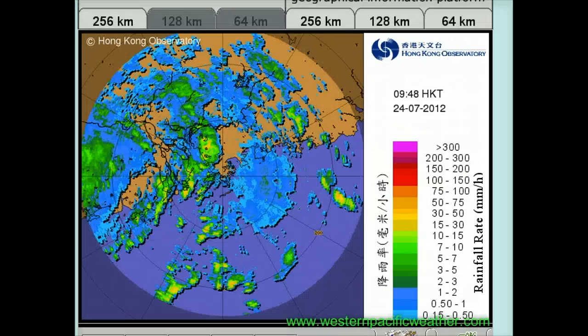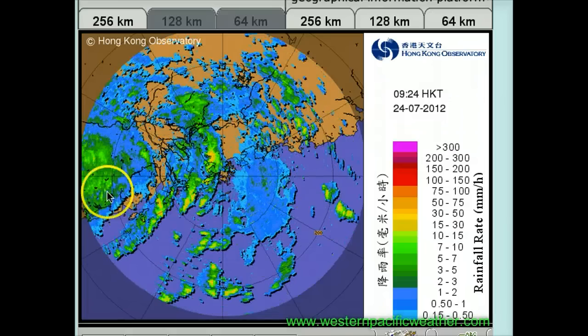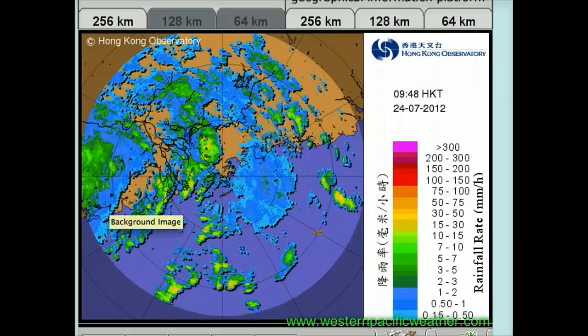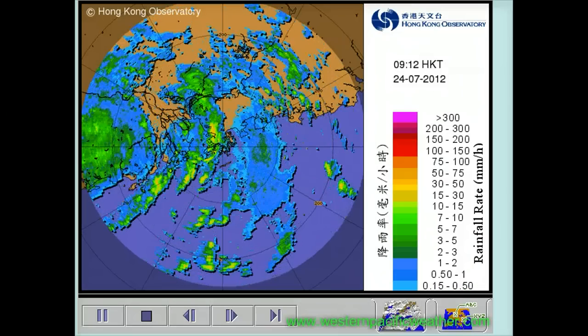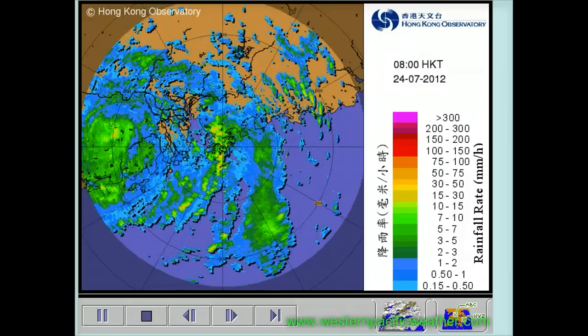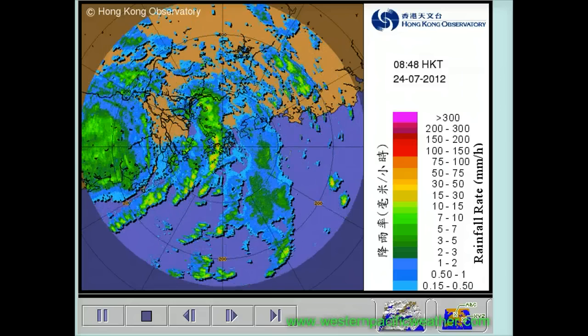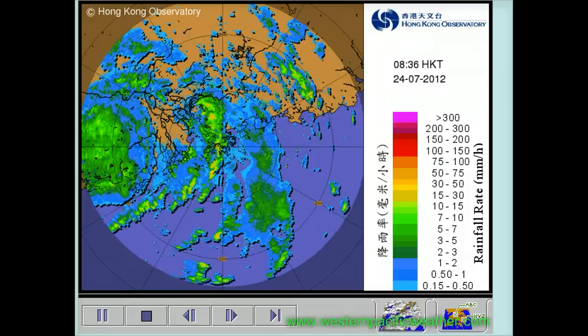And at least at the time of this update, out of Hong Kong, we still have heavy rainfall pushing onshore and over towards the Guangdong province as well. You're going to be continuing to see these gusty winds and heavy rains at least throughout your afternoon going into your evening hours here. So definitely the system is not over yet. And as it continues to push towards the west, it will continue to grab the moisture out of the Gulf of Tonkin and the South China Sea, pushing yet more rainfall onshore.